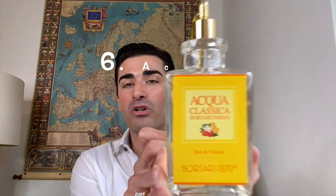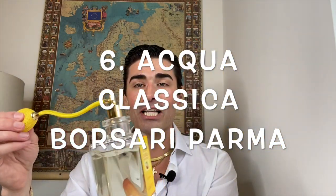Okay, fragrance number 6. Here's one you probably haven't heard of, and it's very citrus, and it's from the house of Acqua Classica Borsari Parma. So it's probably like a cheap imitation of Acqua di Parma, but it's very fresh, very uplifting, very bright, very citrus. Lemon and orange rind just dealt out in a bottle, essentially squeezed in there. That's what it smells like. Lasts all about 20 minutes.